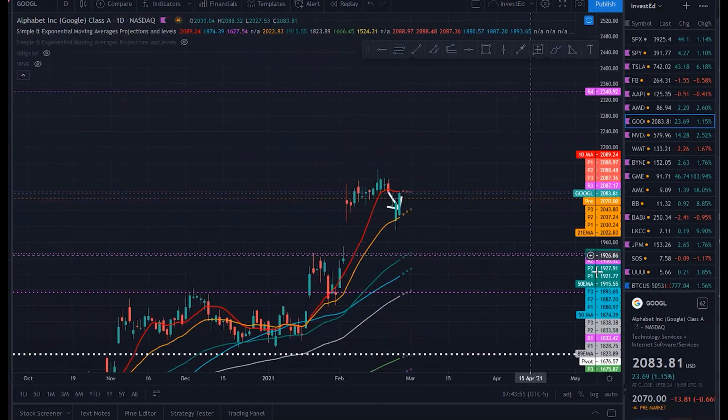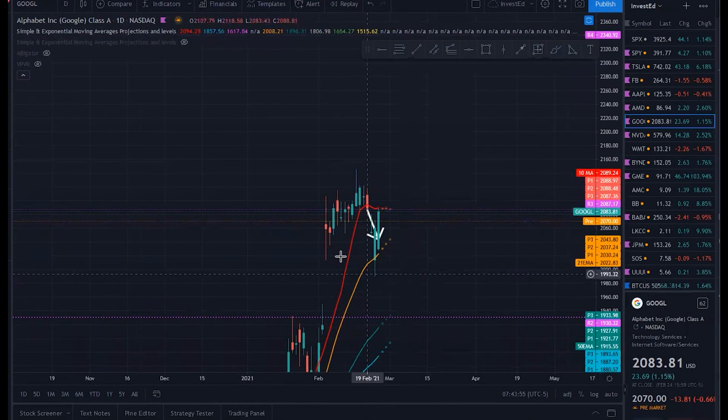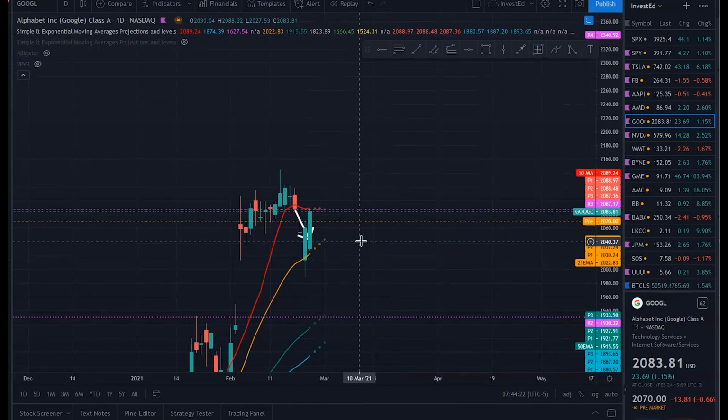Google, we were looking for some downside into the 21 exponential on the daily. So once we pretty much punted along here, we were looking for a 21 exponential to a 10 simple play. And those are pretty money. So looks like we got that right to the wick. The 10 simple nicely coincided with the resistance line. So that was pretty strong right there. We got about a $70 move.